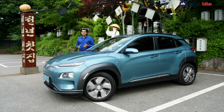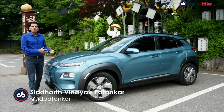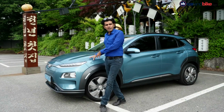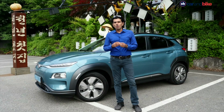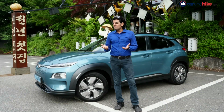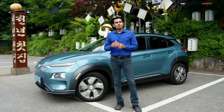The Kona will be Hyundai's first EV, or electric vehicle, in India, but does it go beyond just the tokenism of being green? This one quite literally is kind of green, but the point I'm trying to make is, can it be a viable, fun option for you to consider, or will it just be relegated to being that green product from Hyundai? I am here outside of Seoul in Korea, its home market, to try and get to know it a little bit better.